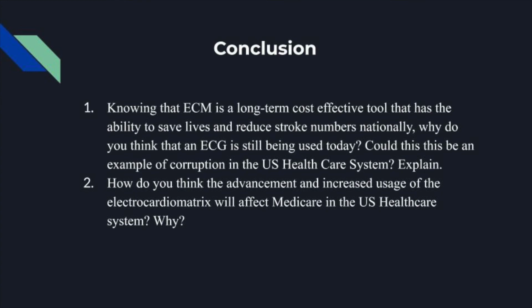So, transitioning into our discussion questions, knowing that the ECM is a long-term, cost-effective tool that has the ability to save lives and reduce stroke numbers nationally, why do you think that an ECG is still being used today? Could this be an example of corruption in the United States healthcare system? Please explain.